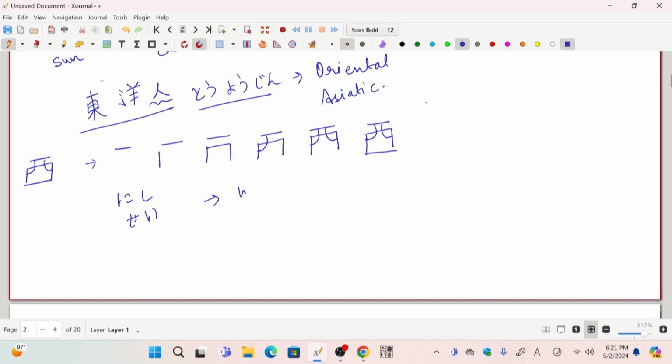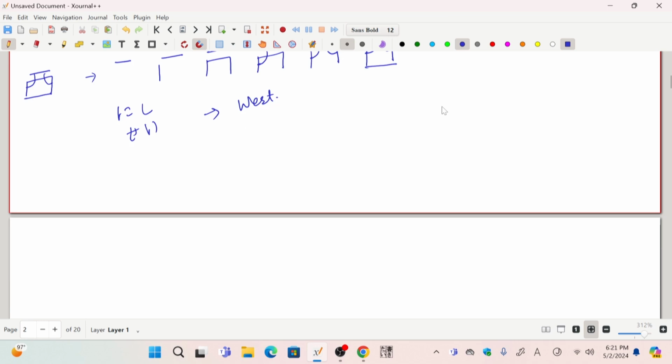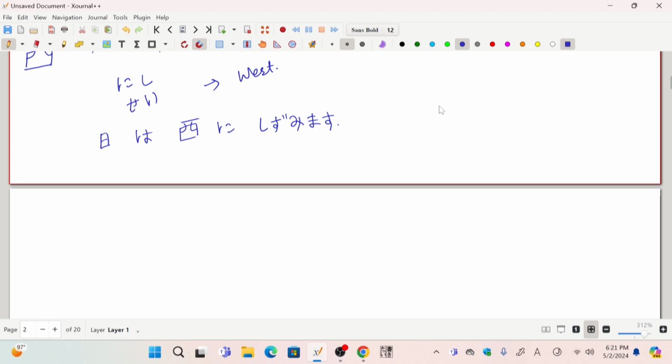This means west. So we can make a sentence now. The sun sets in the west. Hi wa nishi ni shizumimasu. This means the sun sets in the west.